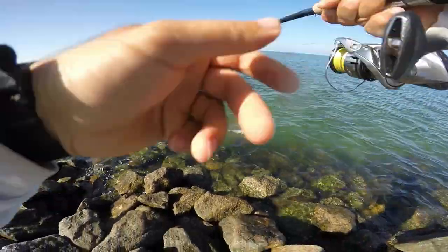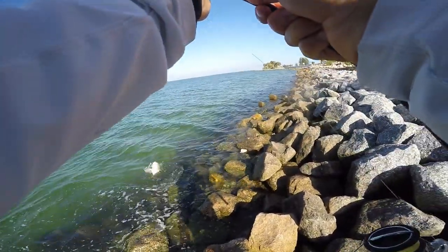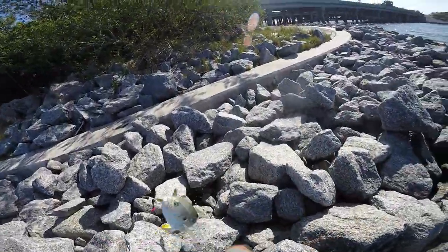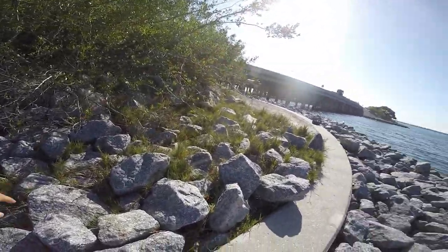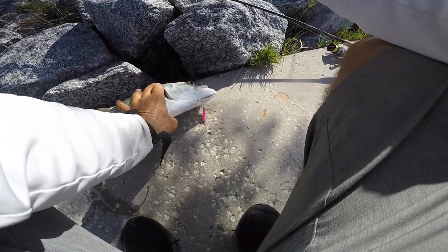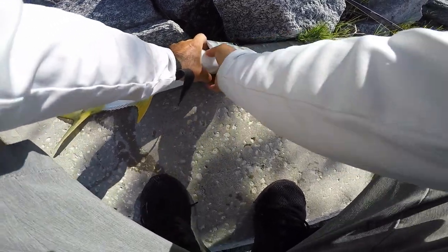Come on, Jackie. Yeah, they were chasing that bait right there. Still not done, huh? Come on, man. Okay. We got him out. We didn't lose our jig and landed this nice jackie. Come on, jackie. Stay with me for a sec. There you go.